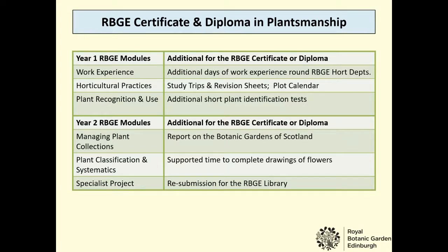And so the extra things that you'll get is additional days of work experience around the garden. You'll get some study trips where you've got to do a wee revision sheet. And this is in first year, and that will actually set you up for a couple of the second year modules like the landscape design history and the plants, habitats, ecology and conservation. You'll be doing a plot in the garden, which I forgot to mention earlier, but I will come back to that in a bit. You'll be doing a plot, and we ask you to do a calendar for that, just to help plan it out, which will actually help you to do a really good plot. But it's just an extra thing that we ask you to do.